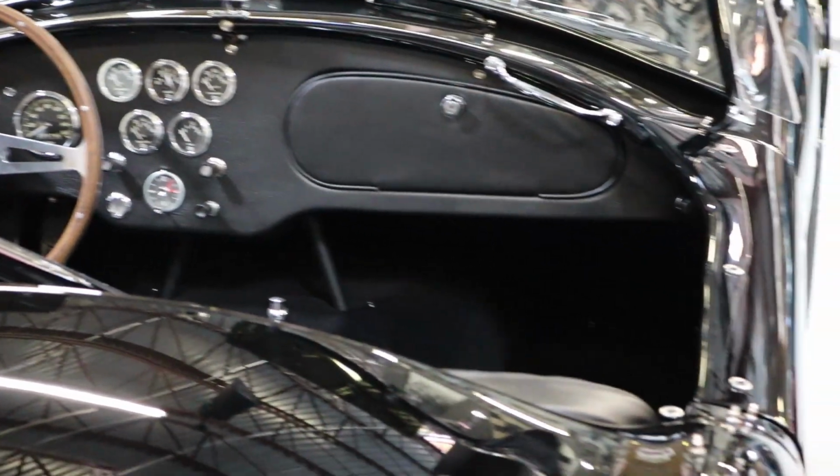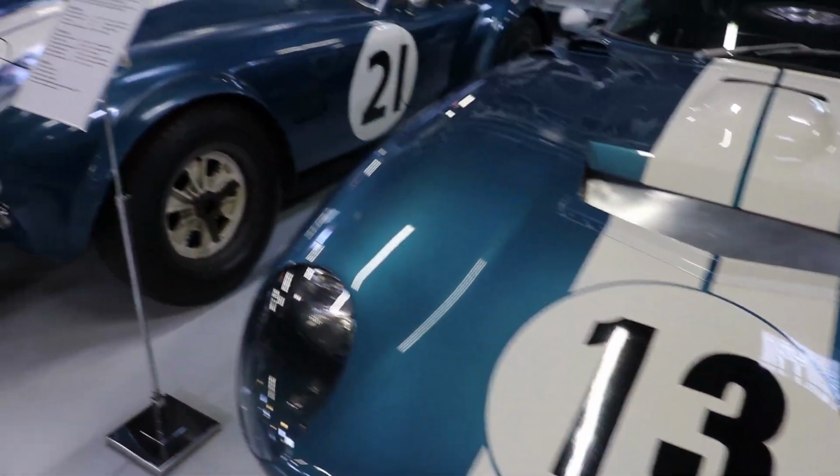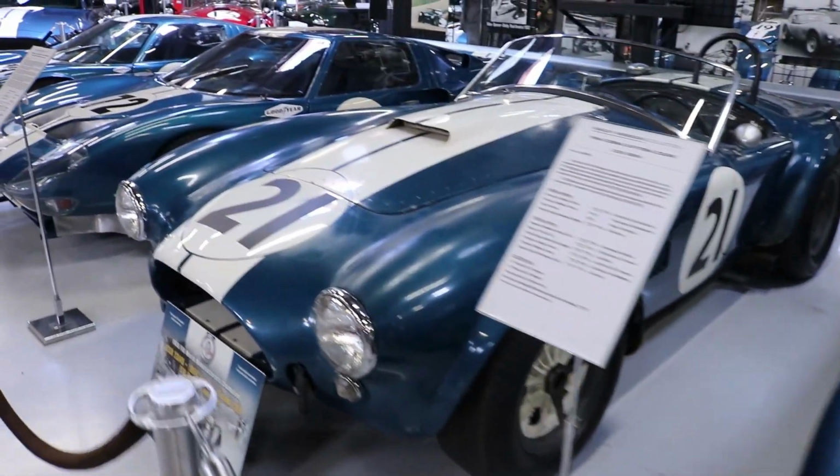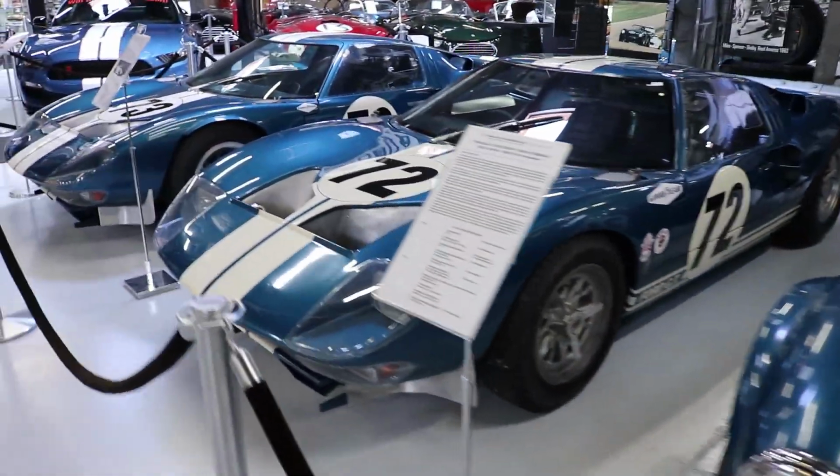You become connected for a second, and you kind of question yourself: is this real? And it is. Some of these vehicles made history. They were part of the racing heritage that made the Cobra name what it is now.